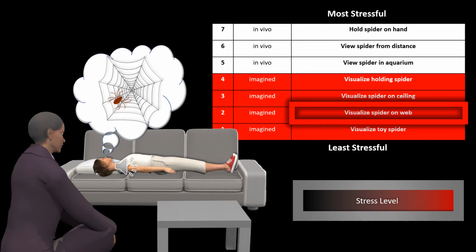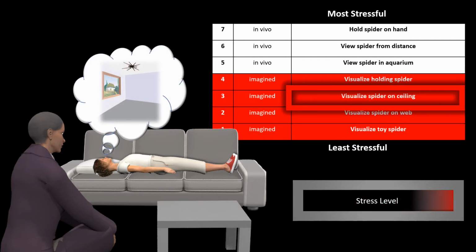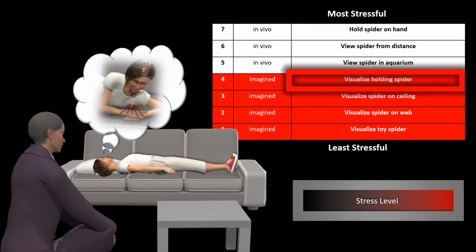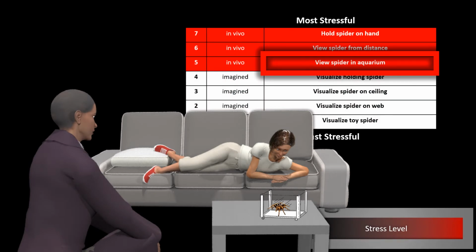She is then ready for the next item, visualizing a spider on a web. Spider on the ceiling. Holding a spider. This may reduce the fear for many, but some feel the need to go on to in vivo behavior therapy, which involves real-life situations. Some phobias, for example of elevators, may necessitate this type of extension.